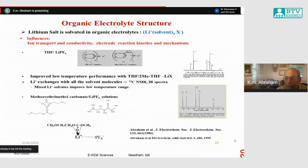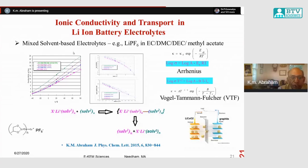So this shows what people do. As I said, a battery has to work from very low temperatures to very high temperatures. So you look at the ionic conductivities of these electrolytes as a function of temperature, in this case from minus 40 degrees to 80 degrees centigrade. And you can see that we did this study with different mixed solvent electrolytes: EC EMC, EC DMC, DEC.